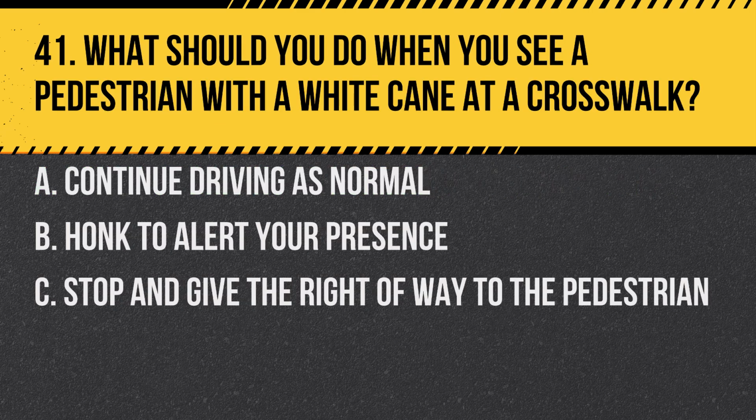Question 41. What should you do when you see a pedestrian with a white cane at a crosswalk? A. Continue driving as normal. B. Honk to alert your presence. C. Stop and give the right of way to the pedestrian. Answer. C. Stop and give the right of way to the pedestrian. A white cane indicates that the pedestrian may be blind or visually impaired, requiring extra caution and yielding.